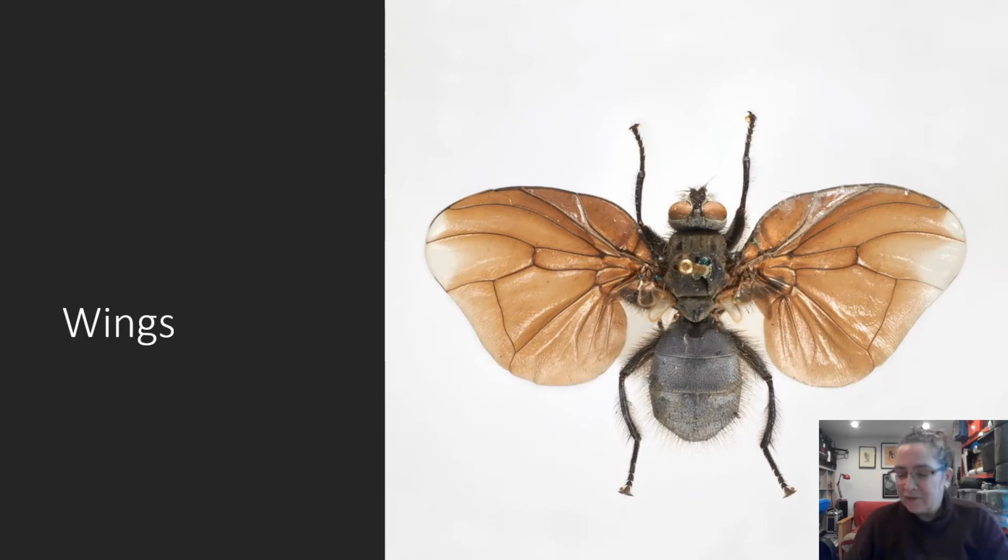Wings. Flies are known for wings. Not all flies have wings, remember that. But this is an example of some beautifully big wings. And of course it's a male. Anytime there's exaggerated characters, oh look, it's the male. Now this is the New Zealand cannibal fly. Not a cannibal, but it is found in New Zealand. In fact, this is a close relative of the housefly. It's got massive wings, it's amazing.